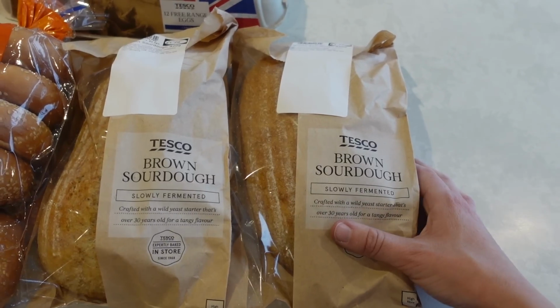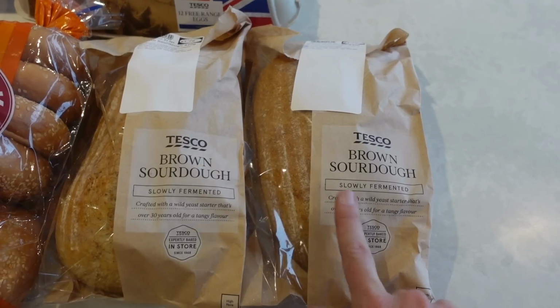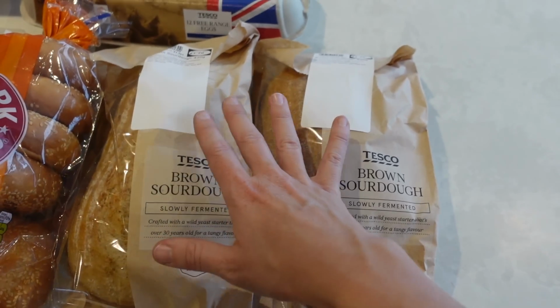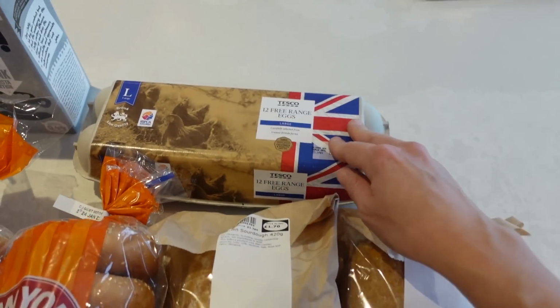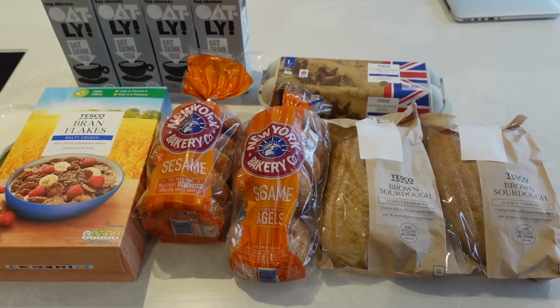And then I have also got some brown sourdough here too. So one of these will go into the freezer, so we have a spare loaf of bread, and the other one will stay out because I love to have a piece of sourdough for breakfast with a poached egg on top, along with my coffee. Just delicious. So yeah, that is our breakfast section.